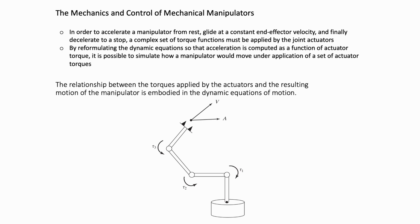In order to accelerate a manipulator from rest, glide at a constant end effector velocity, and finally decelerate to a stop, a complex set of torque functions, as mentioned earlier, must be applied by the joint actuators. By reformulating the dynamic equations so that acceleration is computed as a function of actuator torque, it is possible to simulate how a manipulator would move under application of a set of actuator torques. The relationship between the torques applied by the actuators and the resulting motion of the manipulator is embodied in the dynamic equations of motion. The pictorial representation is quite clear in this presentation here.